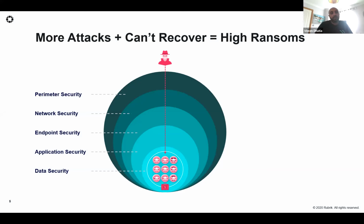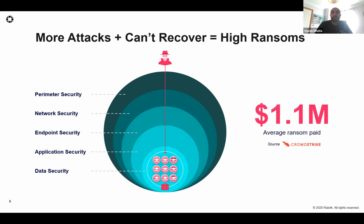So when we look at what a lot of the security vendors in the market are saying and what their research is showing, we're actually seeing that ransomware is growing. But the average ransom paid by one of the reports by CrowdStrike just a couple of weeks ago was $1.1 million. I actually saw another report from Sophos only last few days that talks about $1.8 million for the total cost of a ransomware attack, and that includes recovery and people time.